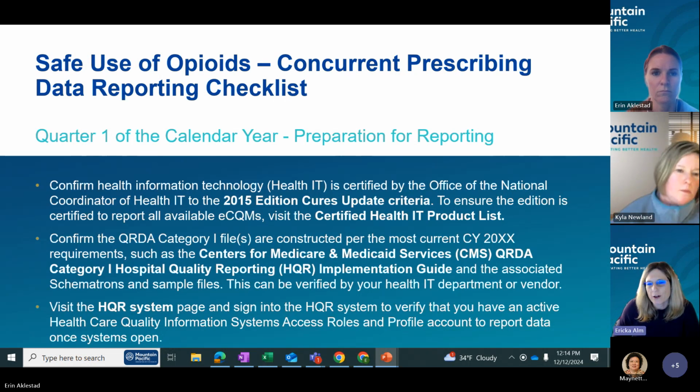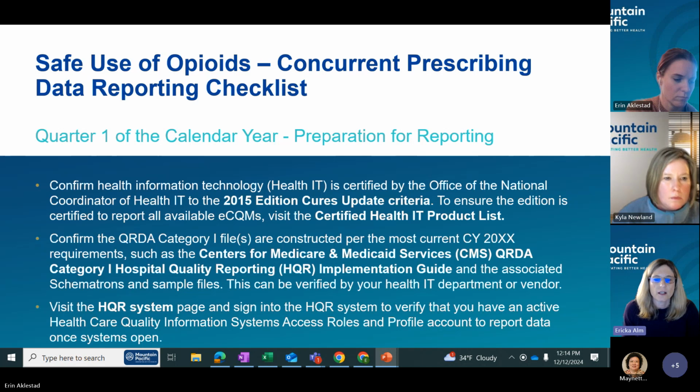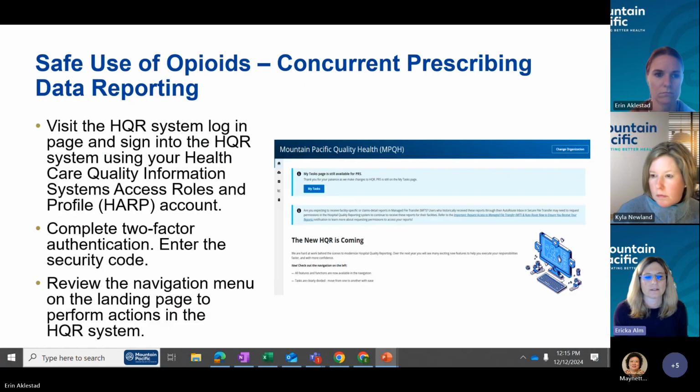To prepare for reporting, you will start with Q1 of the calendar year. Some things you want to do are confirm the health information technology is certified by the Office of the National Coordinator of Health IT to the 2015 Edition Cures update criteria, and confirm that the QRDA Category 1 files are constructed per the most current calendar year requirements. You can find that in the implementation guide. Also, it's a good idea to go out to the HQR system with your HARP account and take a look at the navigation page so that you're ready to go when it opens up to report the data. Next slide, please.